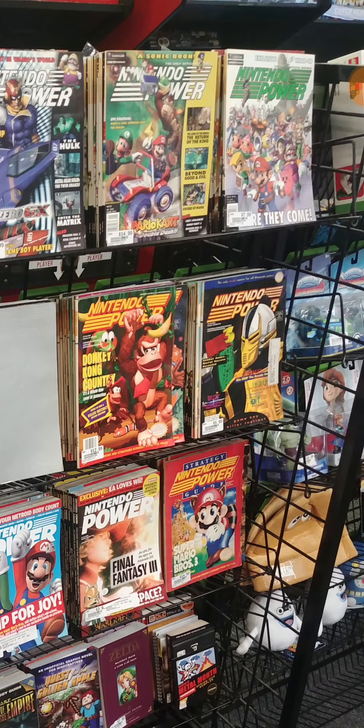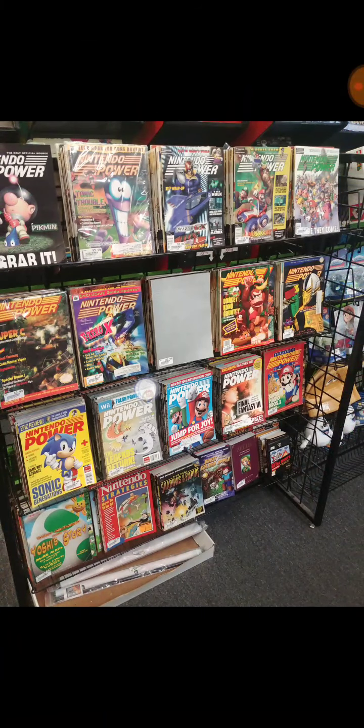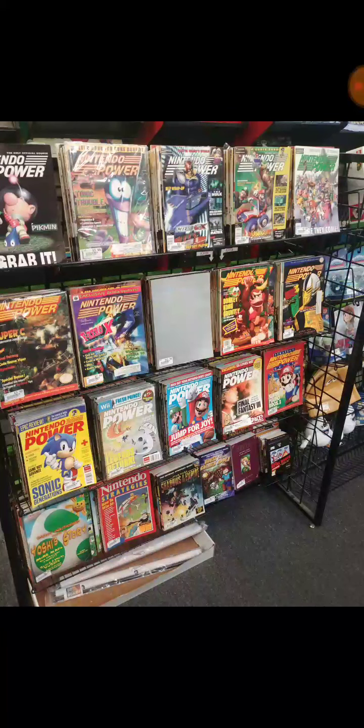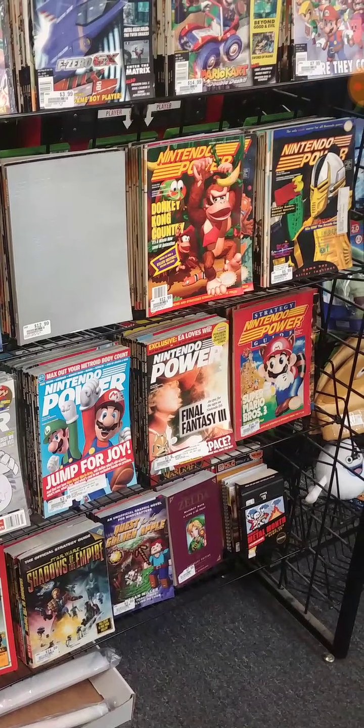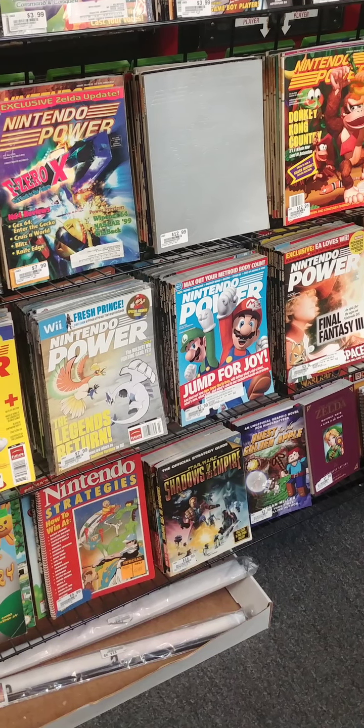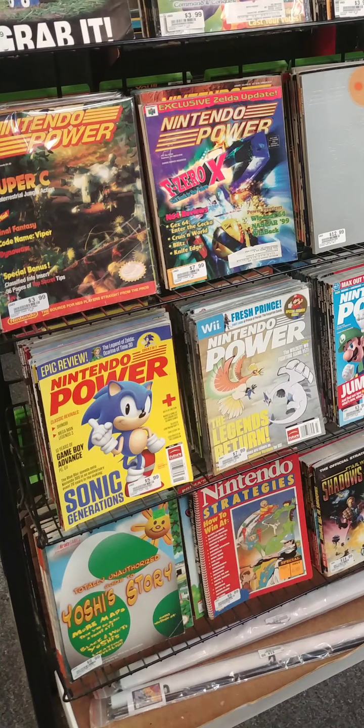A lot of these have their original centerfolds and posters in them, and most of their inserts. Some of them have varying prices depending on their condition. I have separated the top two rows here are the older issues, and then the bottom row here is these Future Publishing ones, and then on the last of the bottom row there's strategy guides and players guides here, and then underneath that there's soundtracks and mangas and comics and other guides for Nintendo stuff and other companies as well.